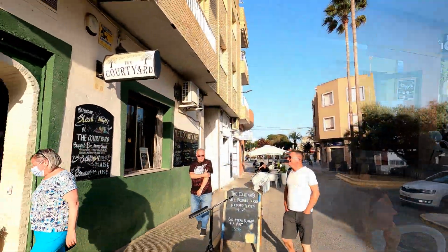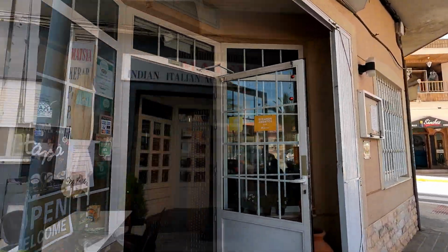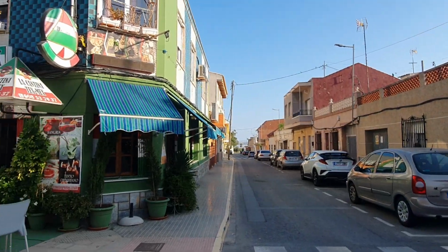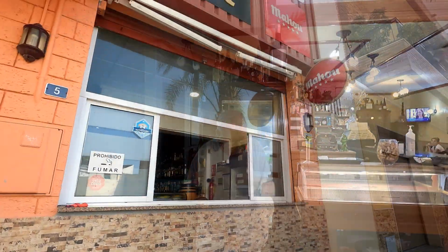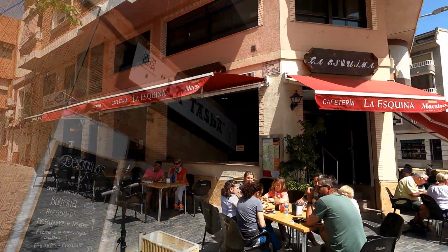And there's probably in the region of at least 40 plus bars and restaurants in Los Montesinos. If you look in the back catalogue, you will see that there's quite a few that we've done already, whether it's Indian, Tex-Mex, Chinese, Spanish. Obviously there's English as well, and quite a few others in between. Take a look around, see what you think.